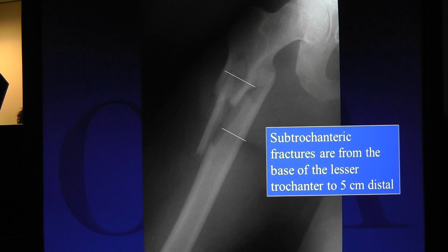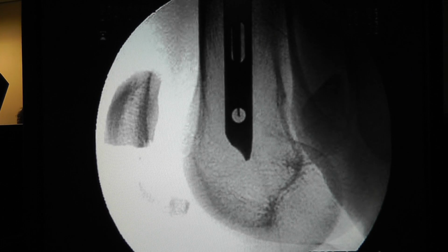And the definition of a subtroch that we use is within 5 centimeters of the lesser troch. The other thing is distally, do you guys have any policies? Always lock, never lock? Lock if it rotates. What are your policies? Bill?